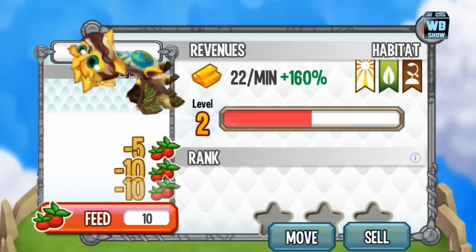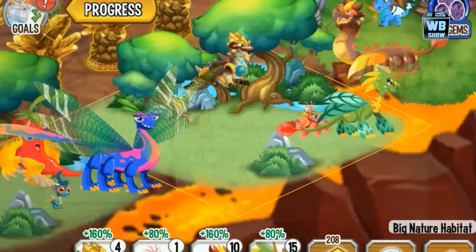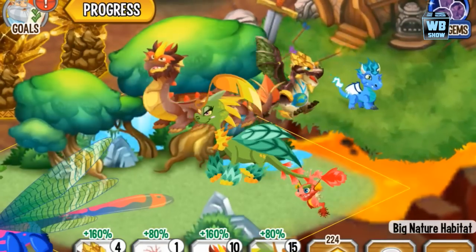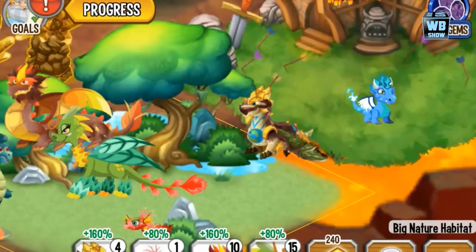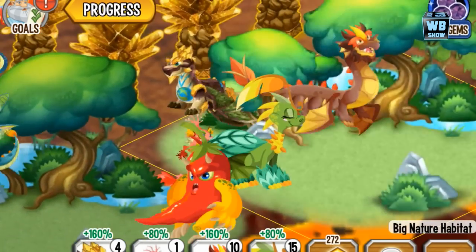Now we're going to level it up to second form. We'll check out what it does or what it looks like as well. Let's get out of here. Let's see how big it is. It's about the size of a tiny dragon in his final form.